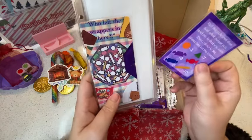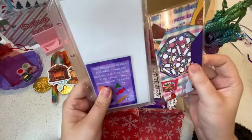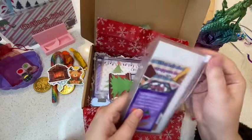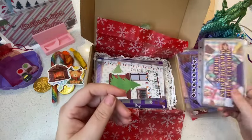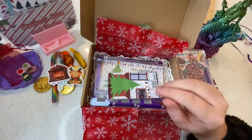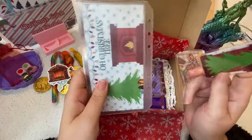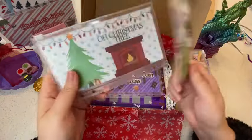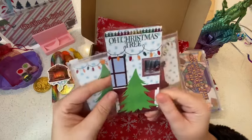It's brilliant. Absolutely love it. Who left the wrappers in there? And that happens like every year. Although we are heroes. We are a heroes kind of family now. We like Heroes and Celebrations. Those are our top two. But I do still quite like Roses, but they're not as popular in my family. But I mean, any chocolate's chocolate. I'll eat it. Oh, Christmas tree. Oh, look how cute this is.